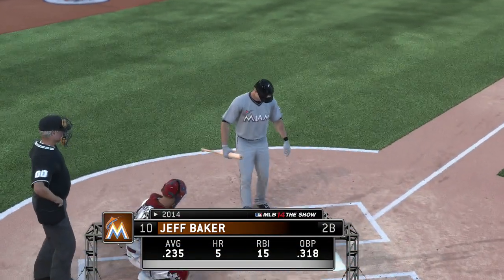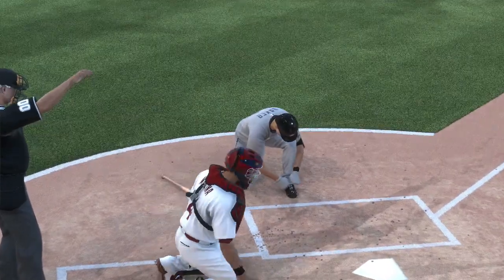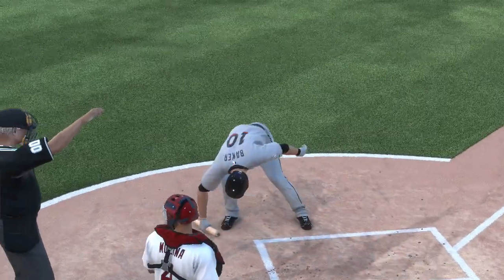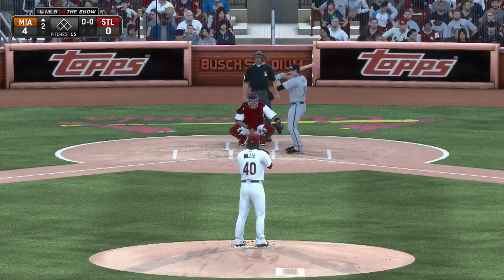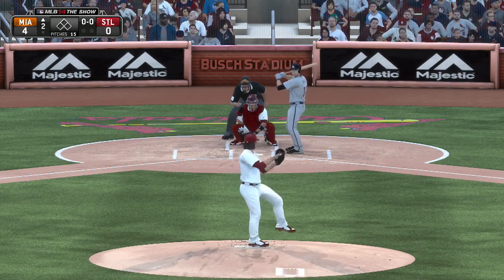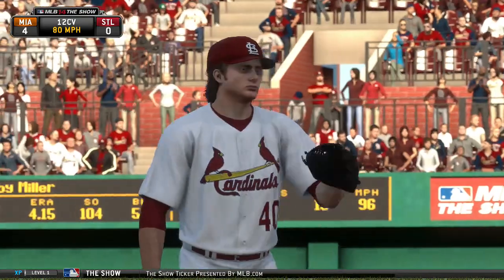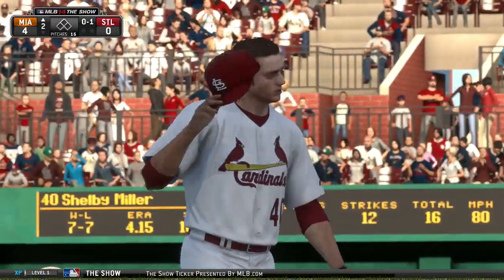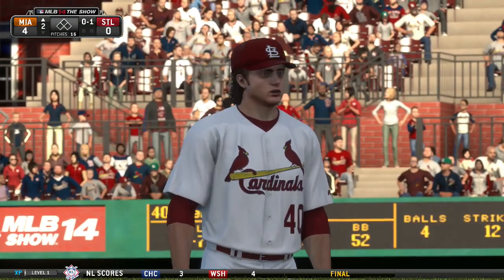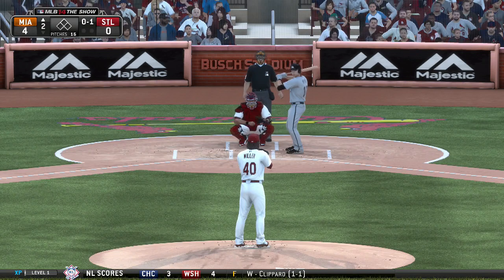Jeff Baker will get his first opportunity here. Took an 0 for 4 in the victory last night. Jeff Baker. Big curveball swung on and missed. 0-1. And you kind of wonder if he's learned anything out there. There's another pitch right down the middle, and I think he's lucky that that one didn't get hit a long way.